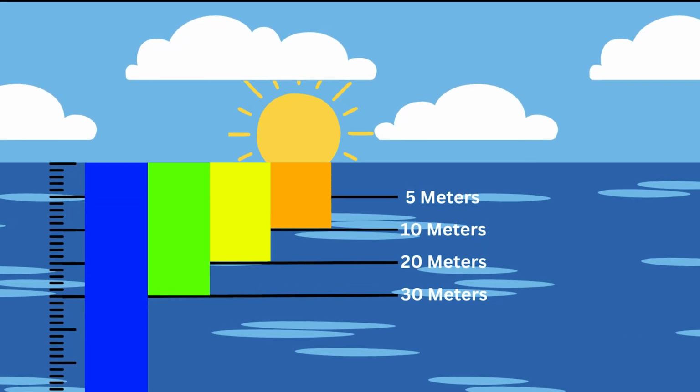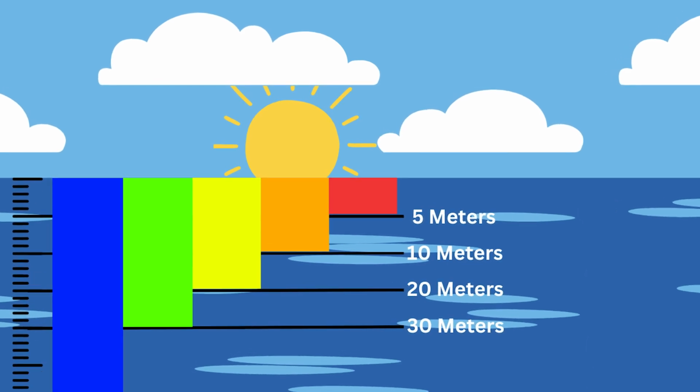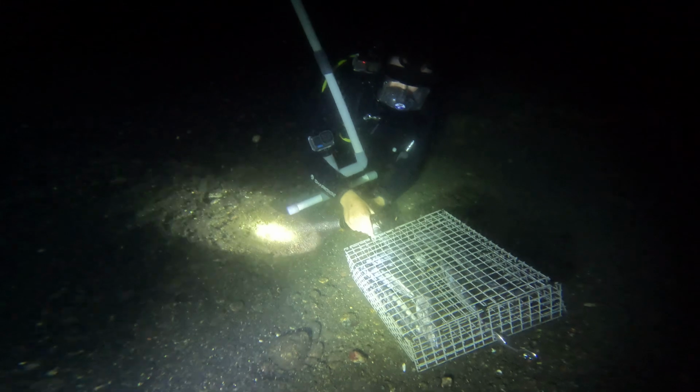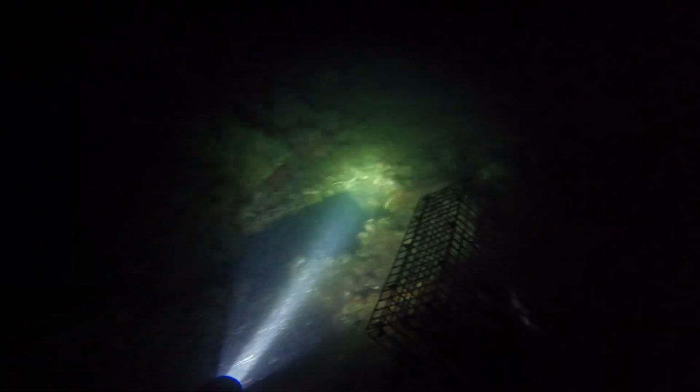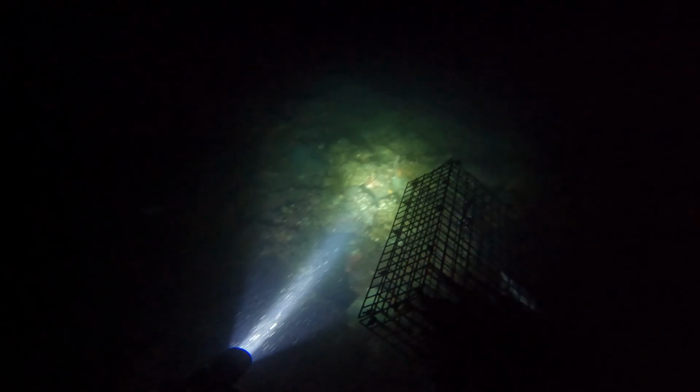Right guys, I have just nipped home and got some more batteries because we're going to try something a little bit different now. Watch this. We're going to try the red light. Given little red light actually reaches the ocean floor, many predators don't actually have the necessary photoreceptors to perceive red wavelengths properly. The plan was that by using red light, we could convince some of these nocturnal predators to come closer. However, this definitely was not going to be straightforward.